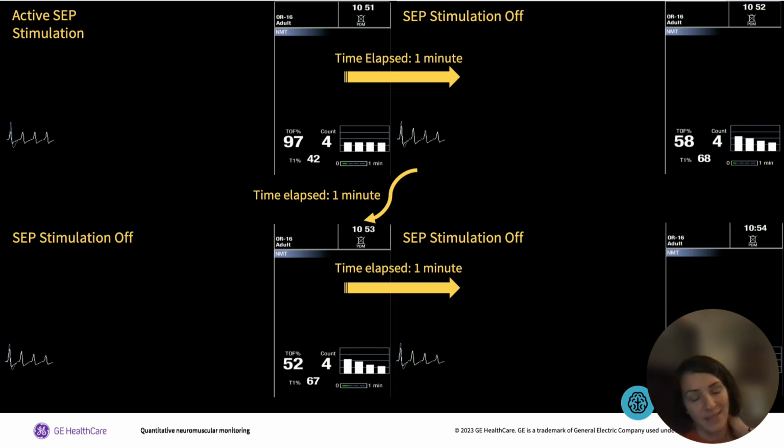So this actually led to us revising some of our neuromonitoring protocols. If we're going to rely on train of 4 for monitoring, the SEPs have to be off for a minimum of 60 seconds or until the train of 4 ratio stops decreasing once SEPs go off.